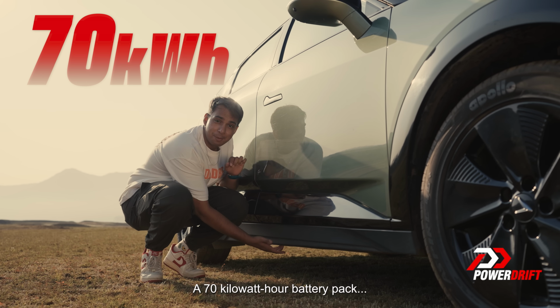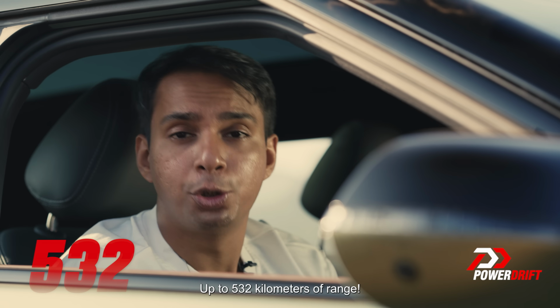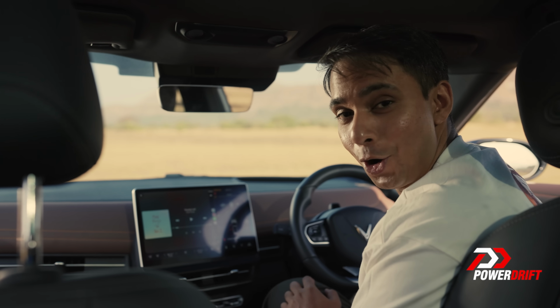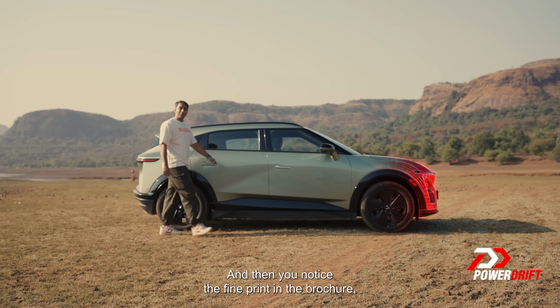This is the VinFast VF7, and on paper, it sounds like a perfectly normal electric SUV. A 70 kWh battery pack, Level 2 ADAS, up to 532 kilometers of range. Big screen, a lot of tech, all very sensible. And then you notice the fine print in the brochure.